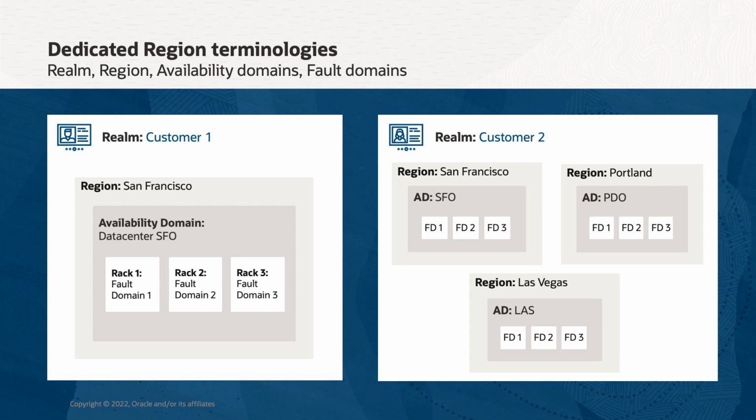A realm may have multiple regions. We can have a region, let's say, in the San Francisco Bay Area. Another region could be in Portland, Oregon. There is a distance between them for disaster recovery. Those are multiple regions within a customer realm.